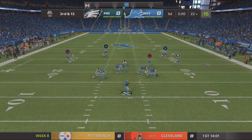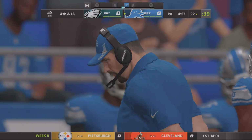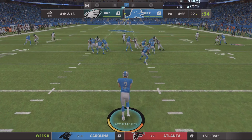Now on 3rd and long, they'll look to throw. Oh, not sure he saw the linebacker there as that's batted down and incomplete. So the defense is able to get off the field here on 3rd down, and it's one of the goals of the game. They've got to be effective on passing downs.